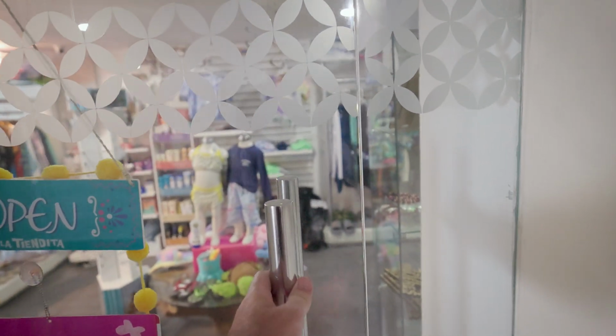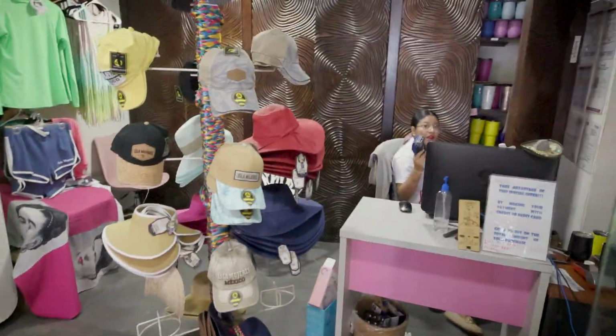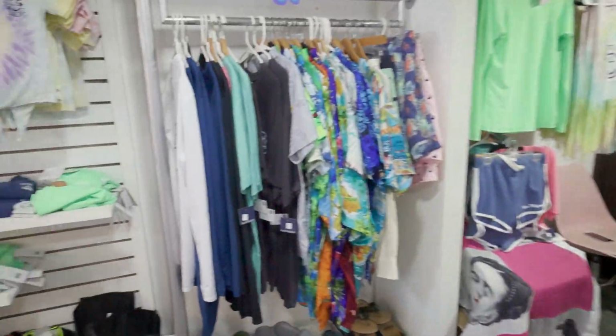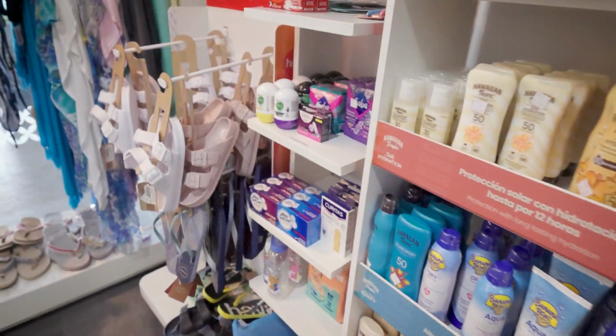They have an on-site shop in case you forgot to bring anything, a spa, a gym, and a beautiful pool with a swim-up bar and kid-friendly areas also. The on-site shop provides essential souvenirs and local crafts.